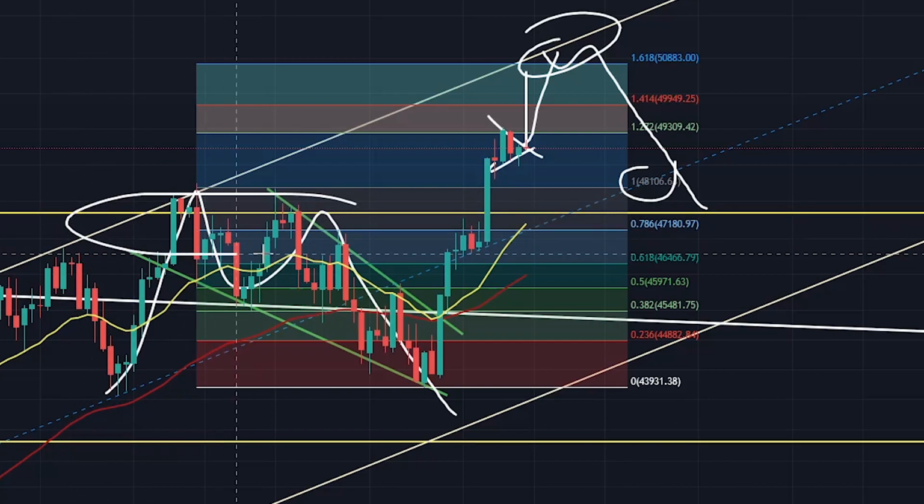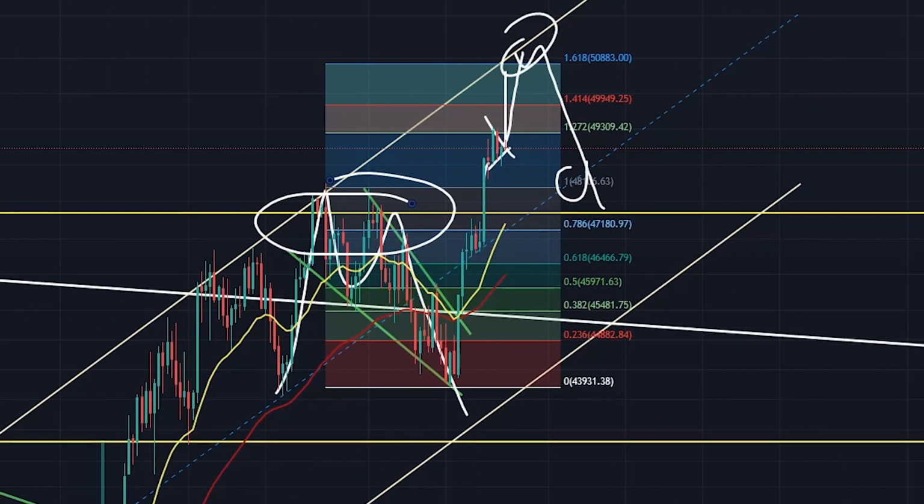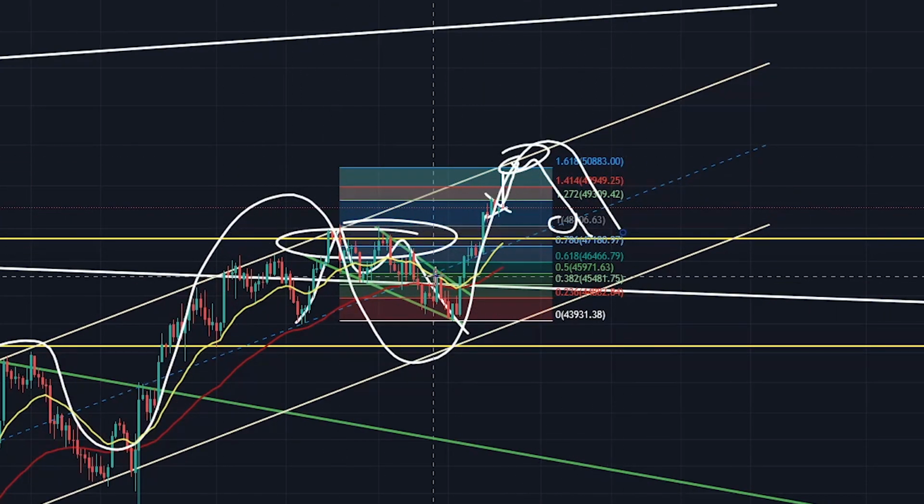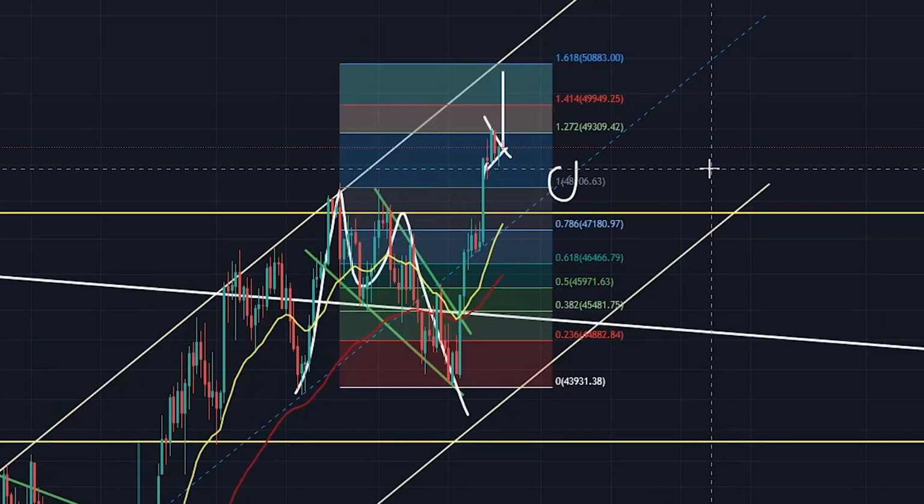A key level of support I would like to see held is, to be honest with you, this previous swing high, because this is what Bitcoin's doing. It's moving up impulsively like this, look, and it's resting on the previous swing high, so it's doing really, really well.